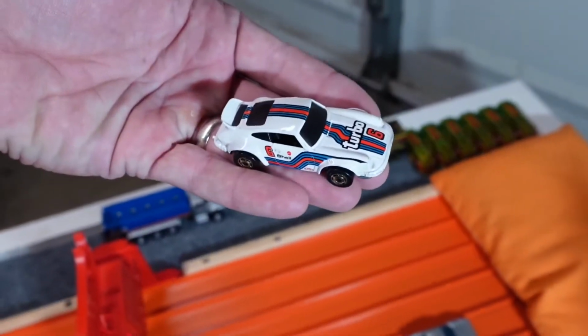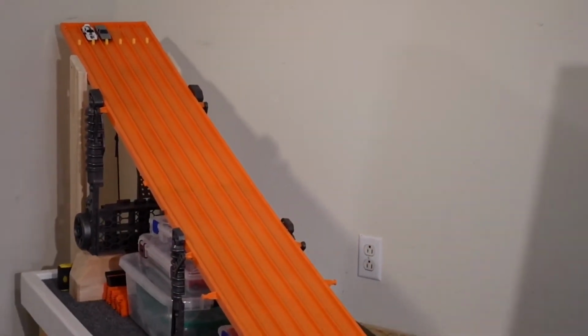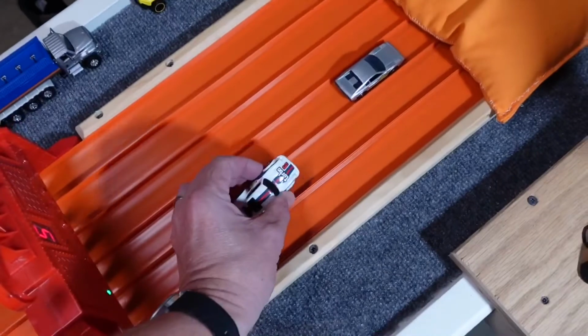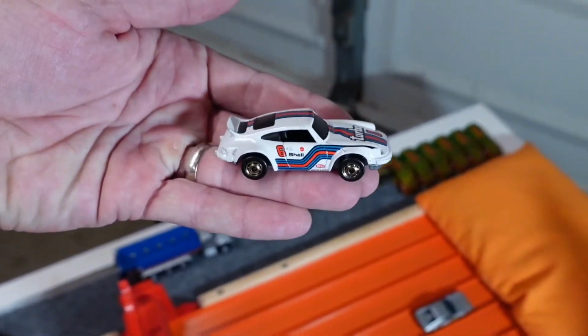Porsche taking it. Lane swap, Porsche in lane number 5. On your marks, get set, go! Yeah, definitely the Porsche. Just put away the Ferrari. Moving on.